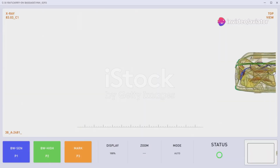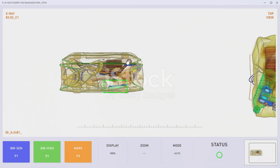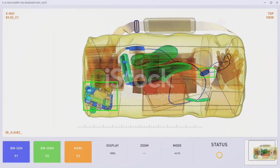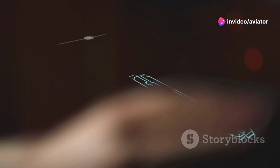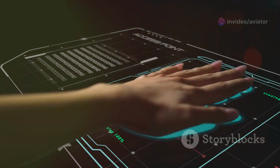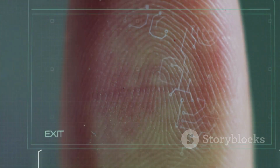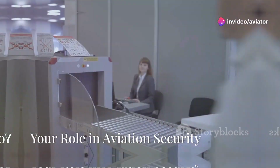Another exciting development is the integration of artificial intelligence into the screening process. AI algorithms trained on vast databases of images and threat profiles can analyze X-ray scans in real time, flagging potential threats and assisting security personnel in making faster, more informed decisions. These advancements, while still in their early stages, hold immense promise for the future of aviation security, making the screening process faster, more efficient, and most importantly, even more secure.